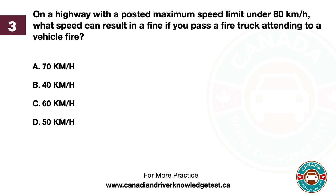Question 3. On a highway with a posted maximum speed limit under 80 kilometers per hour, what speed can result in a fine if you pass a fire truck attending to a vehicle fire? A. 70 kilometers per hour. B. 40 kilometers per hour. C. 60 kilometers per hour. D. 50 kilometers per hour. The answer is B. 40 kilometers per hour.